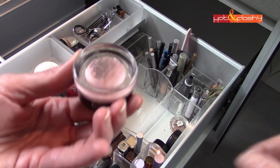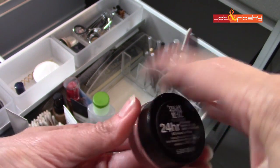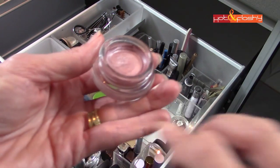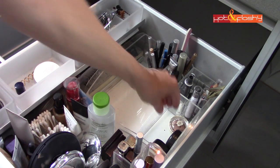Another color tattoo. My God, three of them. And this one is in Inked in Pink. I really loved this when I bought it. I think I bought this because of Nisha. She had done such a pretty look with it. I couldn't figure out how to make it work, so out it goes.